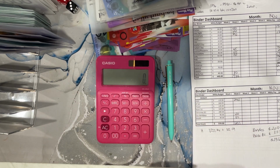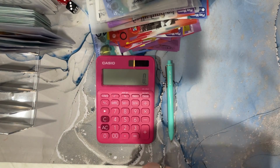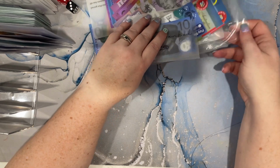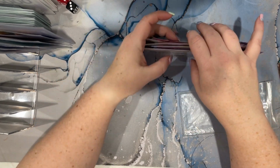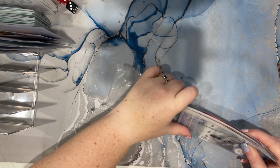And we did pay rates and stuff, so I'm pretty happy with that. 23,000. I don't have my paperwork from last month, so I don't know whether I went up or not. I am happy if I stay around that 20,000 mark. If I go under that 20,000 in the binders, I'll start to freak out a little bit, I think.